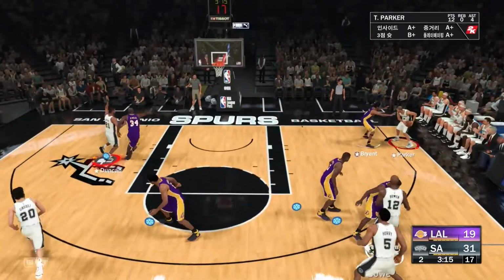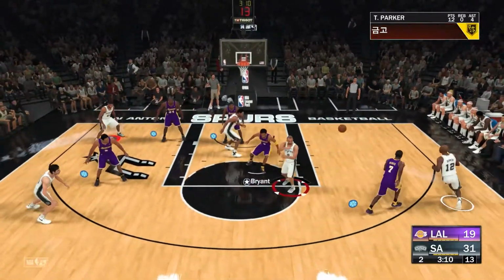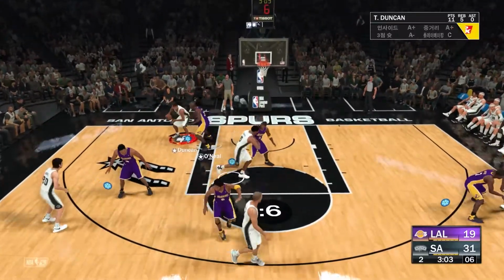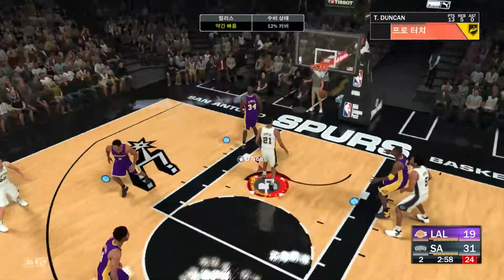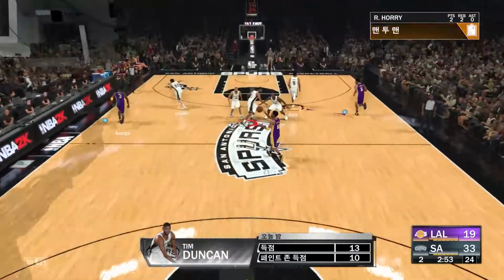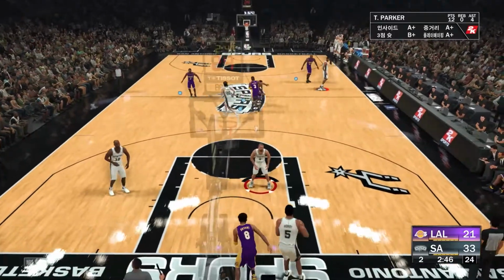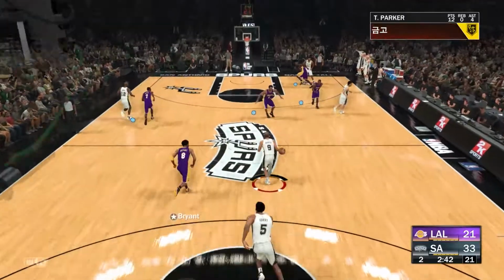And it's Parker in the corner. To the right side. Now here's Duncan. Defended by Shaq. Just 5 to shoot. And that one's good. Duncan's got 13. Well, if it ain't broke, don't fix it. They keep getting it in the paint and continue to score consistently. Powering it home. He ends a 12-0 run by the Spurs.